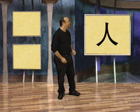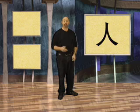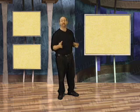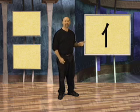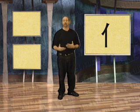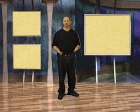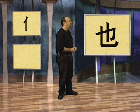Let's take a look. This character here is Ren, means people or person. But I'm sure you've seen it before, what you probably didn't realize is that this here is the same character. It's just called a side radical. This is the side man radical. Whenever you see this attached to a character, it means that the character that you're looking at probably has something to do with people. Not always, but usually. In this case, let's have a look.